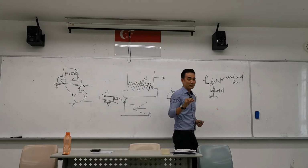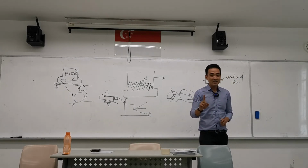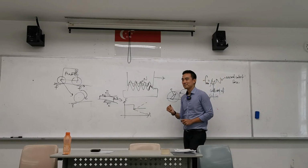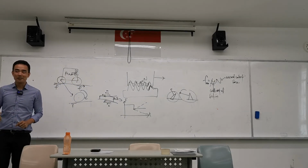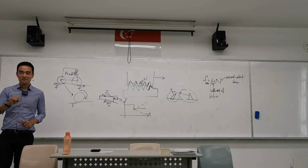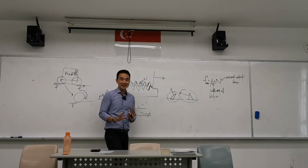Okay, I'm going to screw your mind a bit. When the elevator is moving up and slowing down, is N bigger or lesser than W? Oh no. How about when the lift is going down and slowing down, versus the lift going up and slowing down? Starting to get giddy already.